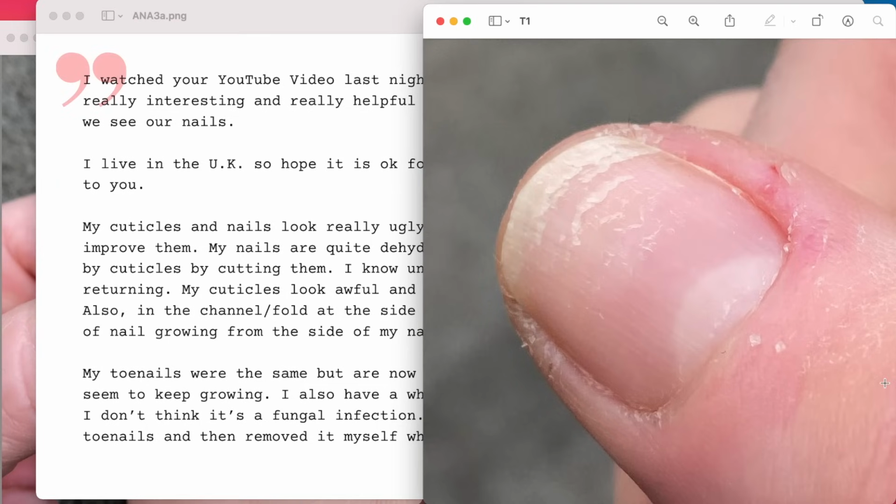So even I see that with the regular nail polish. Usually this is an indicator of something being pulled off the nail. Not really nail polish damage, but it could be as well. Maybe this was like a bigger pocket. So definitely oil and those creams that I mentioned will help.